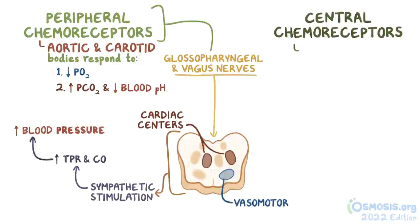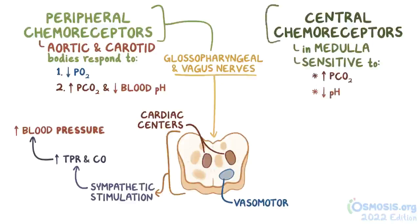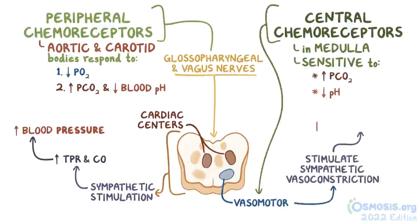Central chemoreceptors are found in the medulla and are more sensitive to increases in the partial pressure of carbon dioxide and decreases in pH, which, again, through the vasomotor center, stimulates sympathetic vasoconstriction, raising blood pressure.